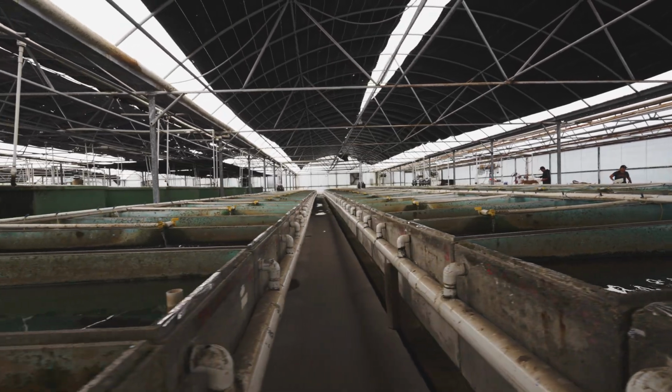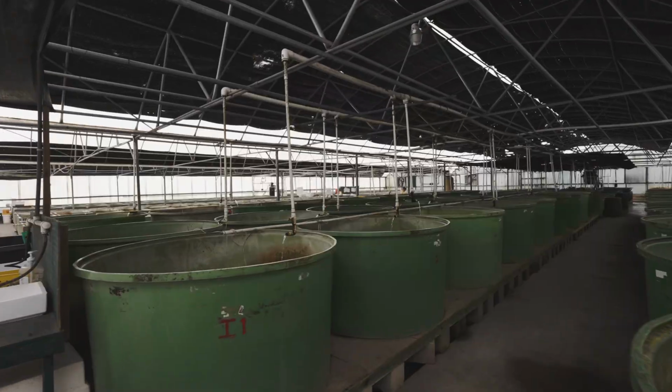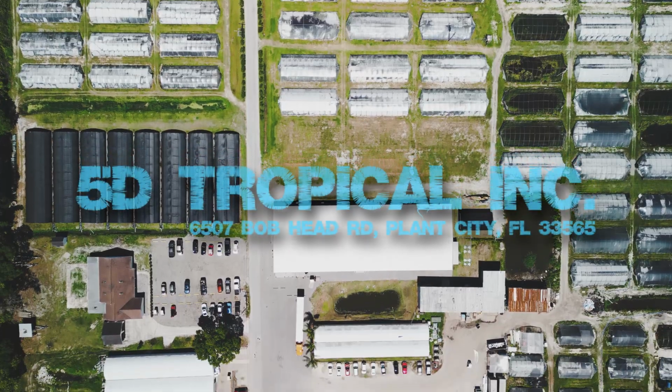Yeah, see, these are the purple glow sharks. Look how much they stand out in a vat. I mean, no special lighting.